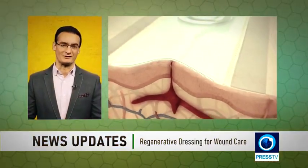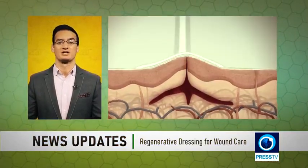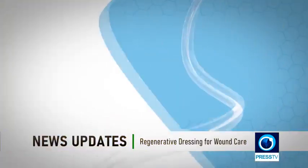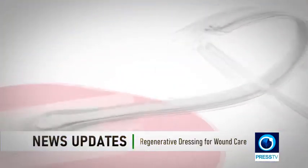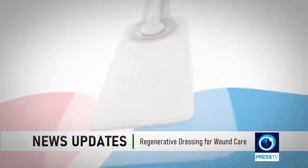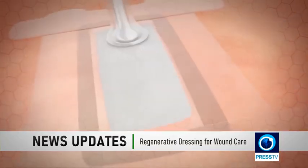After 8 years of research, a special type of wound care dressing has been created that encourages growth factors which can speed up recovery. This special type of wound dressing was created by Iranian scientists at one of the companies in Amir Kabir Technology Tower. The dressing is called tebaderm and resembles human skin.